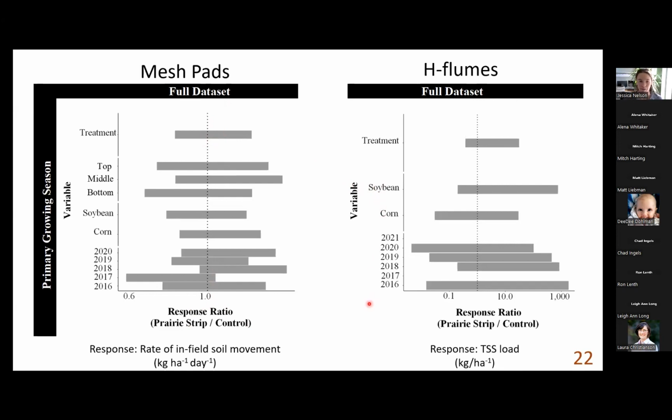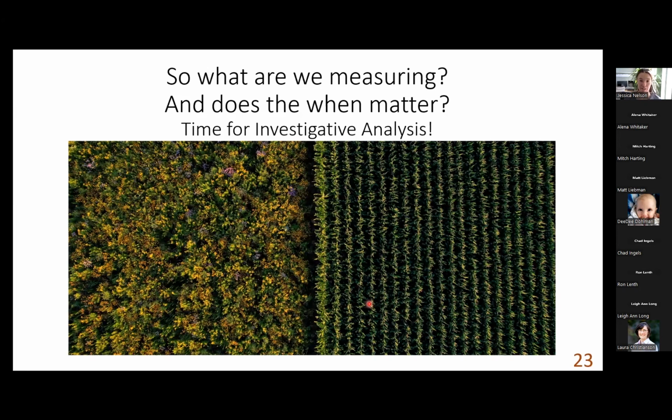So one might say, okay, there's no difference, but that's not the whole picture. And fortunately, we have the H flume data to be able to show what the yearly annual differences are outside of the primary growing season. So there are a lot of factors we found that are influencing this movement of soil. So yeah, we dug deeper. What are we measuring, and does the wind matter?